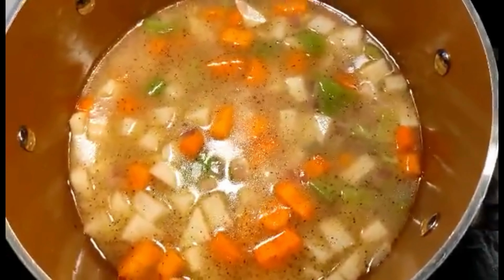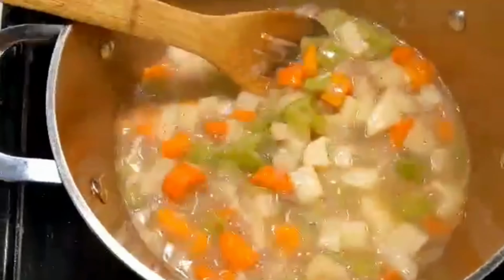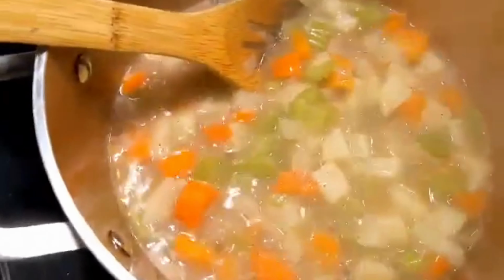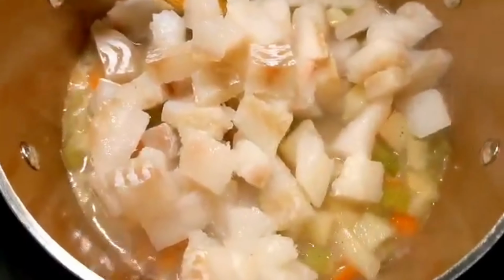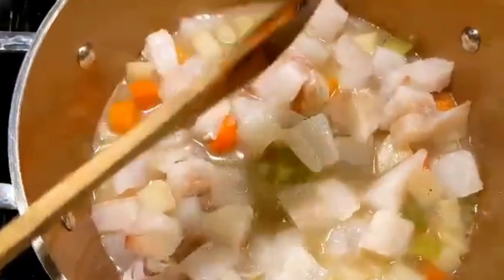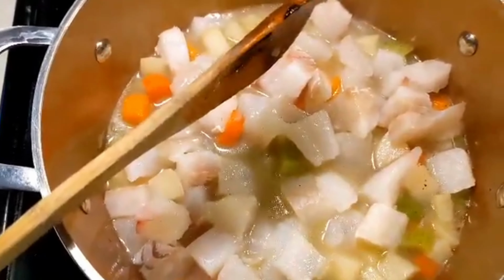So, we'll be back. All right, my potatoes and carrots are nice and soft. So it's time to add the cod in there. It's about 24 ounces of it. I went ahead and added that in there. As you can see, all of my veggies and the cod are diced in chunky size. Because I like it chunky like my husband.